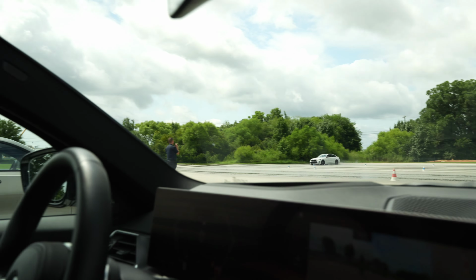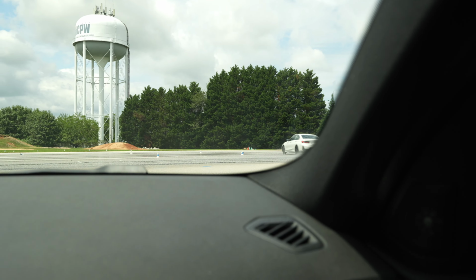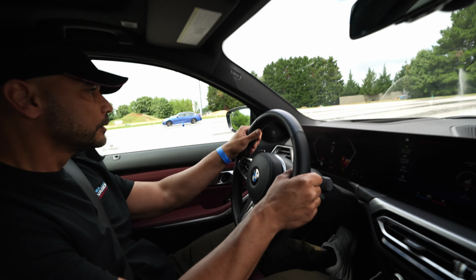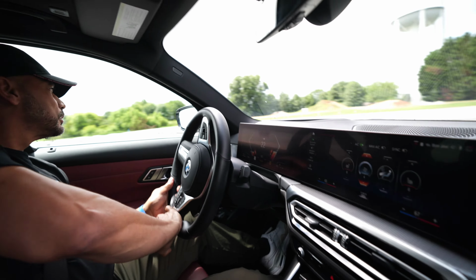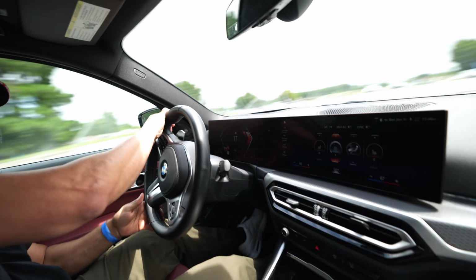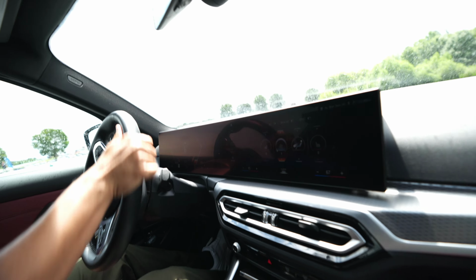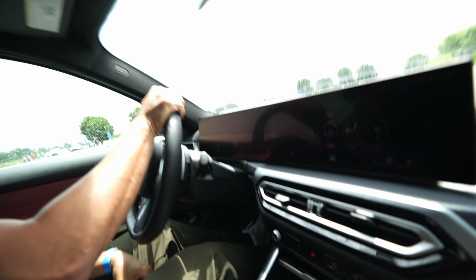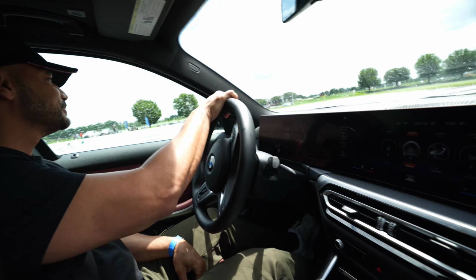Not much before this is going to be the last lap. All right, both of you go ahead and pull in. Go. Stop, car 3. All right, stop there, car 3. Go ahead, pull up to the blue.